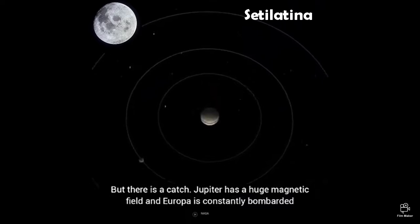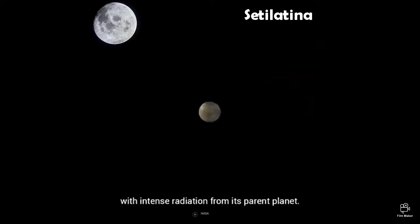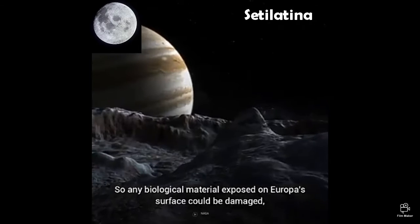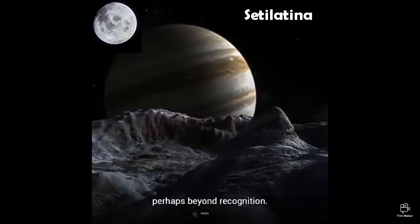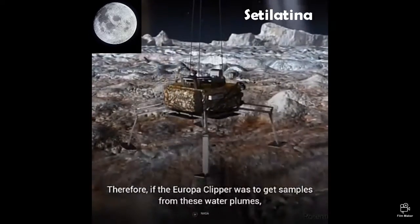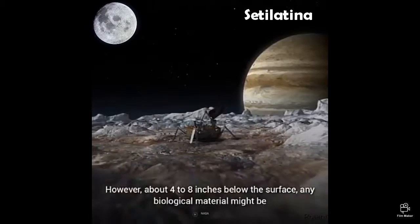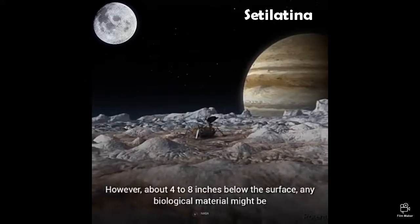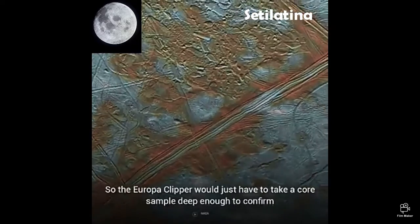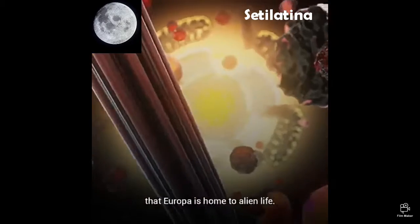But there is a catch. Jupiter has a huge magnetic field, and Europa is constantly bombarded with intense radiation from its parent planet. So, any biological material exposed on Europa's surface could be damaged, perhaps beyond recognition. Therefore, even if the Europa Clipper was to get samples from these water plumes, we may not find any viable trace of life. However, about 4 to 8 inches below the surface, any biological material might be protected from the intense radiation of Jupiter. So, the Europa Clipper would just have to take a core sample deep enough to confirm that Europa is home to alien life.